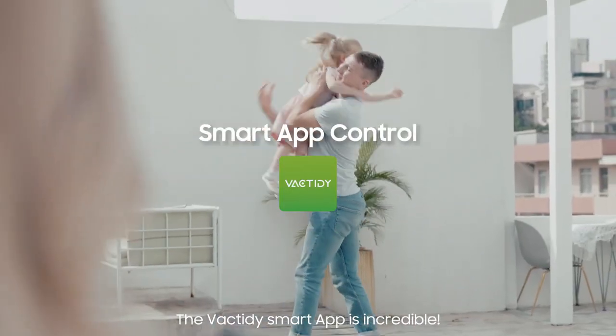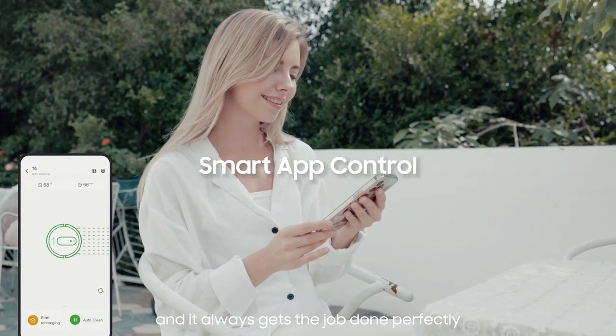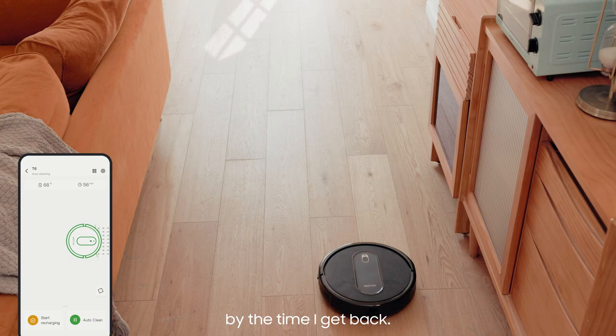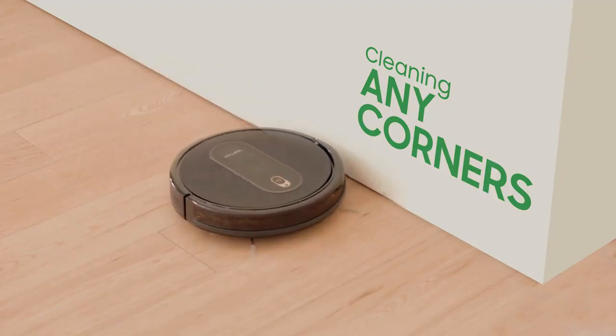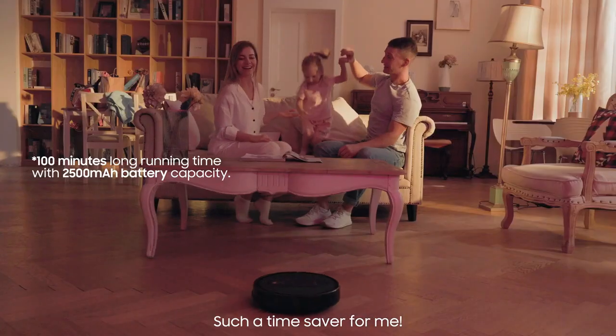The Vactidy Smart app is incredible. I usually set it up when I leave the house, and it always gets the job done perfectly by the time I get back. Such a time saver for me.